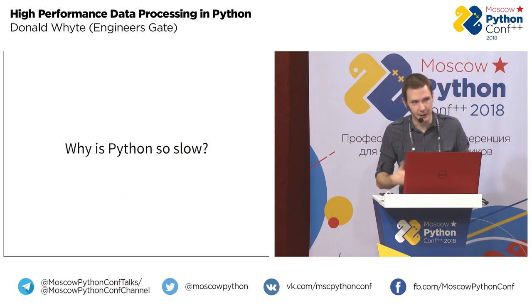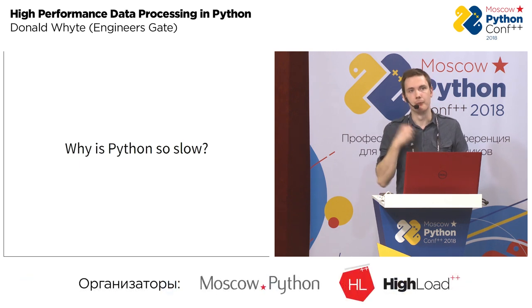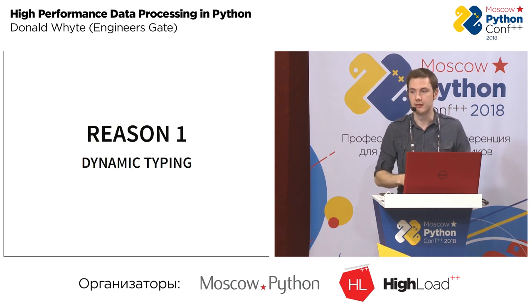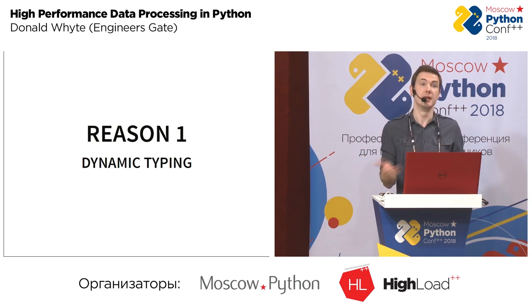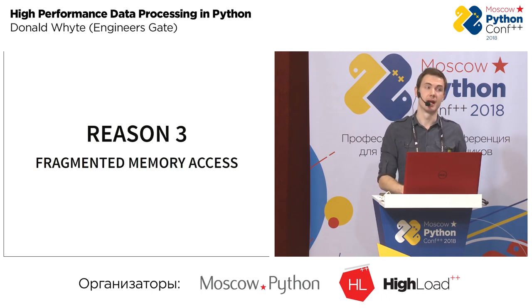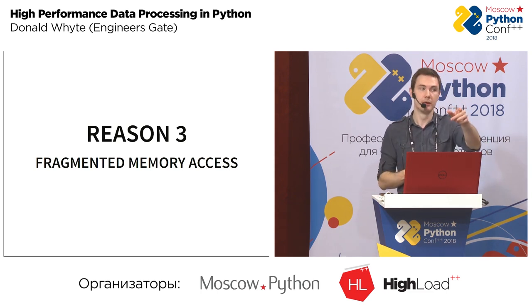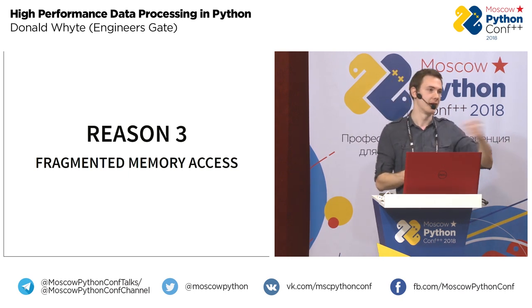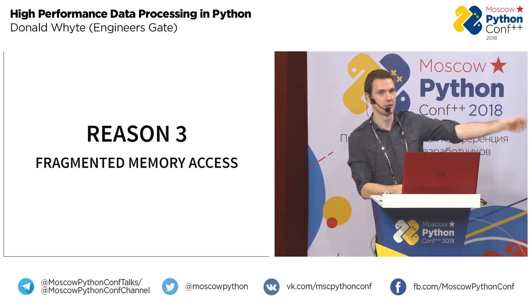And I think everyone kind of knows why Python is slow, so I'm not going to dwell on the details. But essentially, the three primary reasons are, first, that Python uses dynamic typing, which means that every single time you're performing any kind of numerical operation, there are typecasting checks that need to be done, which makes all the operations several times slower immediately. Second, it's interpreted, not compiled, so the compiler can't do any advanced optimization on the code. And also, the big one is fragmented memory access. Any list in Python is actually implemented as a list of pointers that point to the heap. And so suddenly, if you're iterating over a list of numbers to do some calculations, you're thrashing the CPU cache because you're retrieving from various different parts of memory.